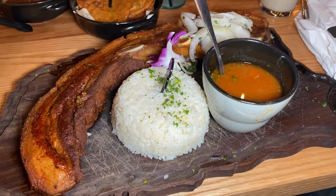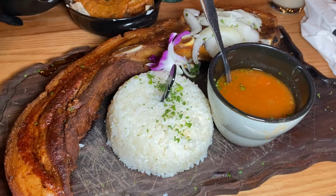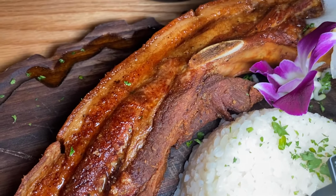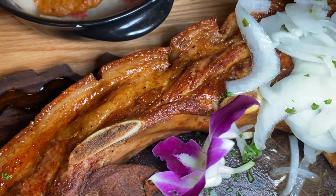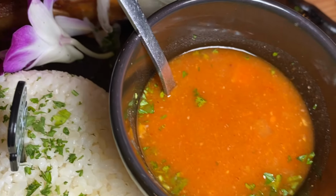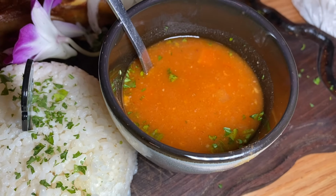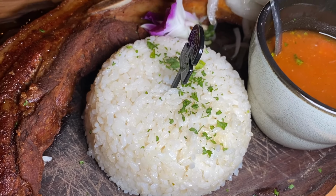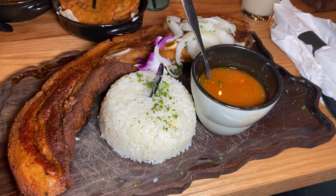All right, we got actually all of our dishes here. This is the Chuleta Kan Kan. I believe it's pork belly, but like a meaty pork belly. Bone in also, you can see there. Some raw or pickled onions. Some habichuelas, which are like braised beans. White rice. Can't wait to try everything.